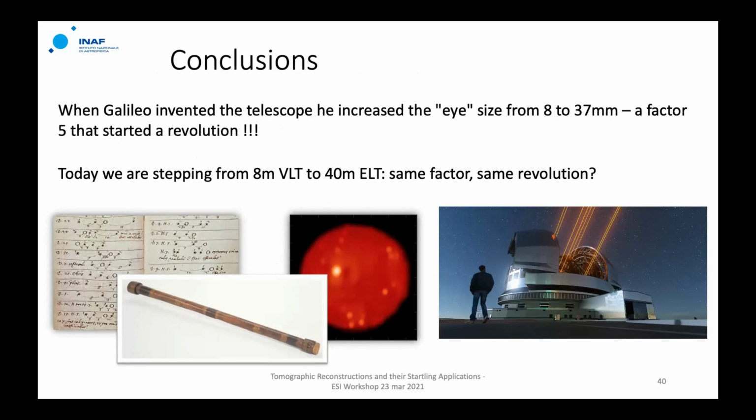Today, in ground-based astronomy, we are more or less aiming to do a step from 8-meter class telescopes to 40-meter class telescopes. It's the same factor 5 increase. Hopefully, we will get the same revolution out of this.